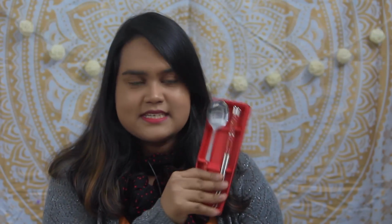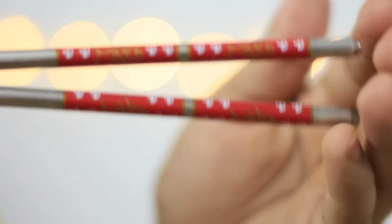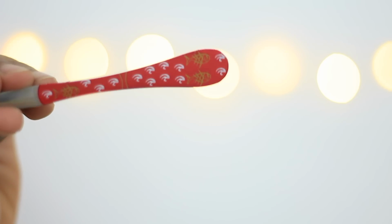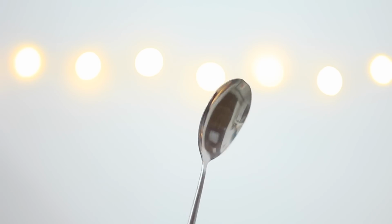The next pair of chopsticks is this kind of gift set. This one is Korean style. It's stainless steel. The chopstick and the spoon have this red and golden finish, which is quite nice, and the spoon is the staple Korean shape spoon. I really like it, and I initially bought this for gifting purposes, but the box is quite tampered, as you can see. So I don't know what I will do with that, but it's great quality, guys. That chopstick set was around 120 bucks.